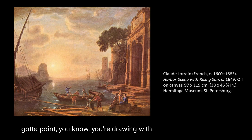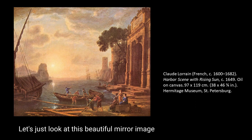And yeah, I would think that if you're etching some things, you would need to clarify that for yourself a little. I know that I struggle. I kind of muck up things and I have to try and erase them and whatnot. But let's not pay attention to that. Let's just look at this beautiful mirror image of his harbor view with sun. And you can see genre workers down there, the staffage down in the front.